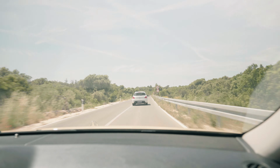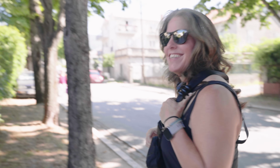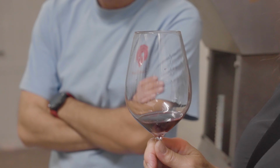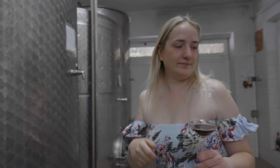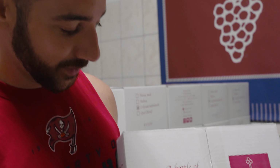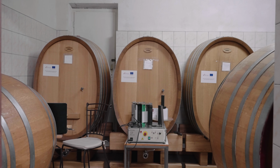Sampling a bunch of wines at 9:30 in the morning is our type of trip to stock up for the weekend. Vuina Wine Cellar is a family winery in Kaštel, more than a century old. The winery is actually made up of all the members of the Vuina family, and this gives it a personal touch. A bottle of wine contains more philosophy than all the books in the world. We ended up buying 16 bottles.